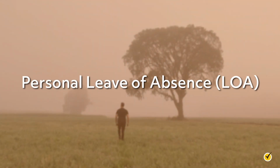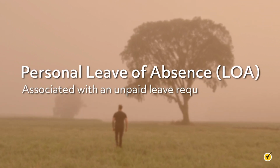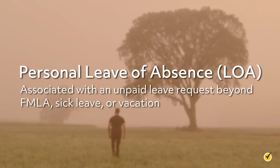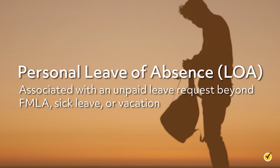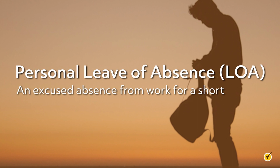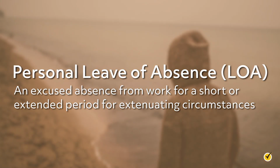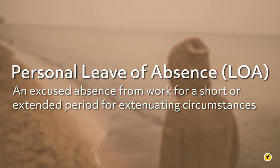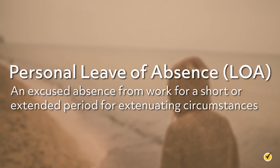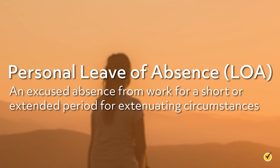Personal leave of absence, LOA. A personal leave of absence is usually associated with an unpaid leave request beyond FMLA, sick leave, or vacation. As mentioned before, it may be a last resort once all other paid benefits have depleted. A personal leave of absence is an excused absence from work for a short or extended period for extenuating circumstances. An example would be taking a leave of absence after losing a loved one. You may have utilized all the funeral leave that was available, but you're still grieving. And, to prevent your performance from being compromised, you decide to take a leave of absence to attend to your personal well-being.